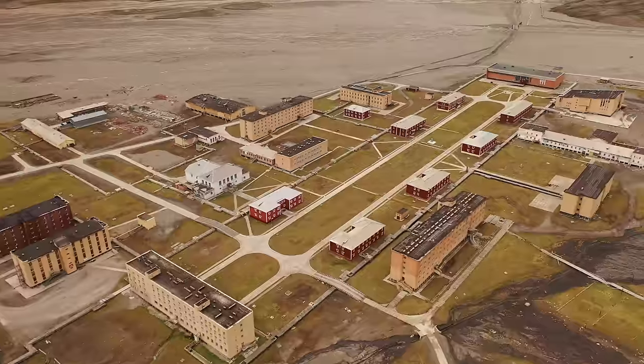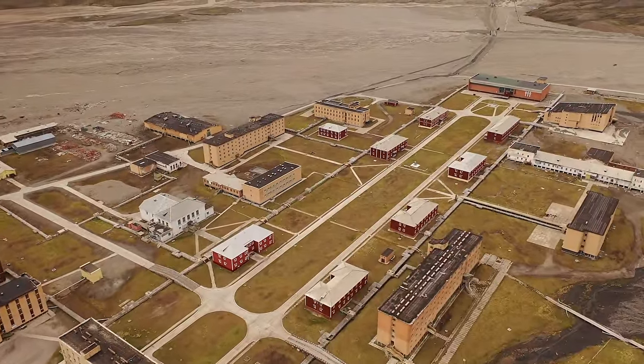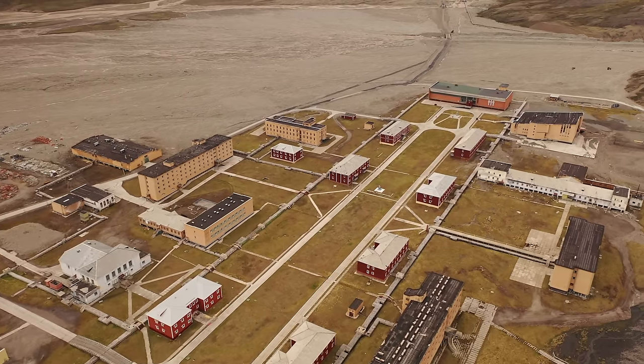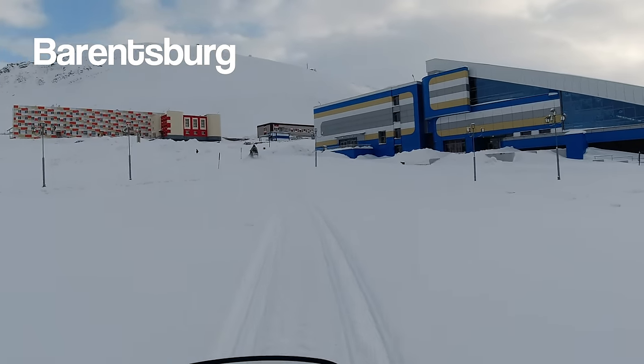The coal was poor quality, and it was not profitable. When the Soviet crash came, the company could not afford to sustain both settlements, Pyramiden and Barentsburg. There are several reasons for why Pyramiden and not Barentsburg was chosen to be abandoned.